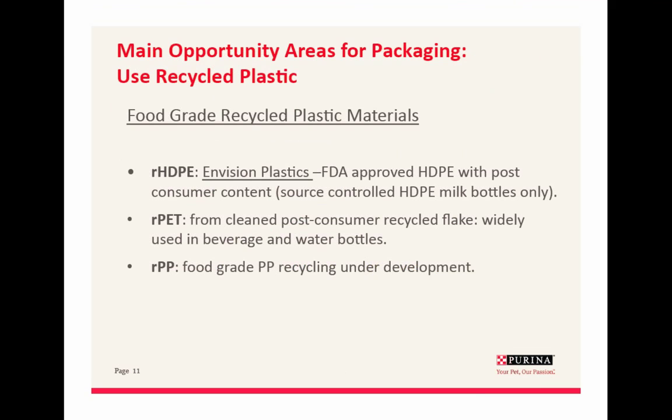So another area is, if you're going to recover the materials, how about using recycled materials in your products? Now, in the pet food industry, we need to use food-grade recycled plastic materials. These are just some examples. The polyethylenes are just coming online. There's a few sources that we can use. Recycled PET is pretty widely available and certainly could be used for pet food. Recycled polypropylene is still under development. Next slide.